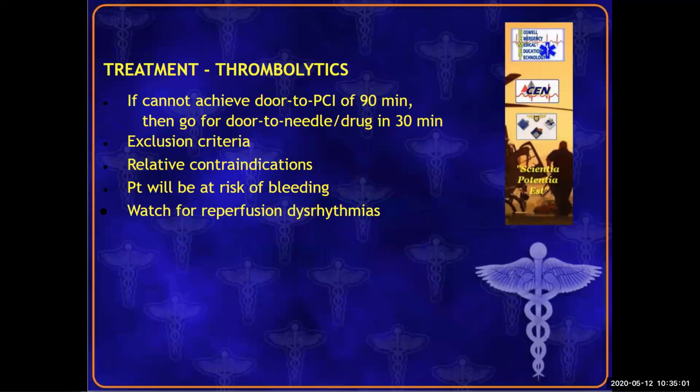So there's our standard. If we know we can't get to the cath lab in 90 minutes, then we need to set a second timer and say, hey, can I get TPA in 30 minutes? And then I'm still sending to the cath lab afterwards. Same TPA that we use for brains, so the same contraindications for bleeding, et cetera.